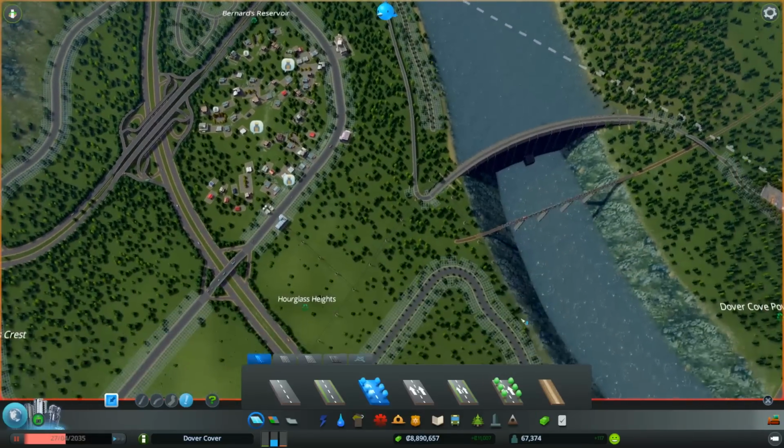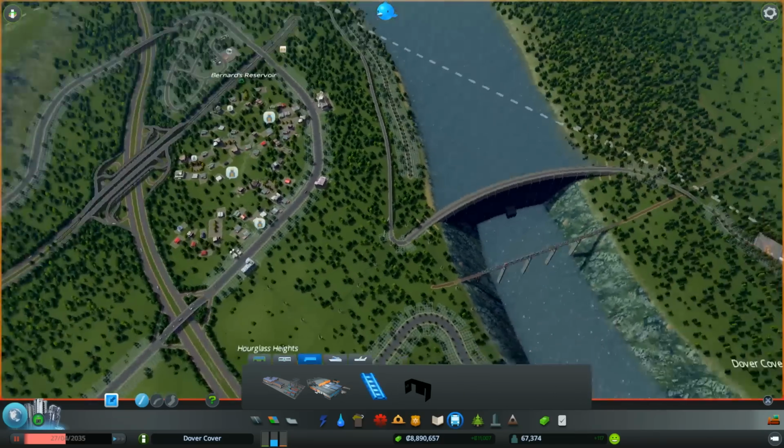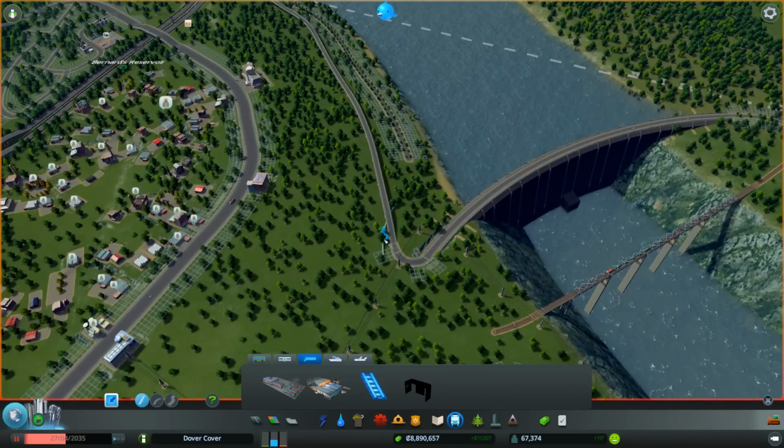Then what we want to do with the train track is we want to build the train track to accompany our secret road. So that seems even better. So the train track goes page up. It goes there. It goes there.